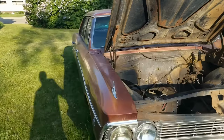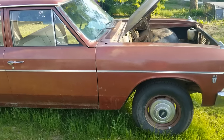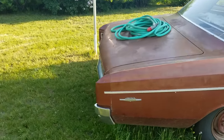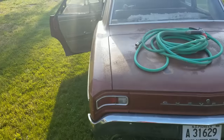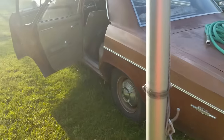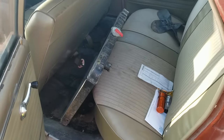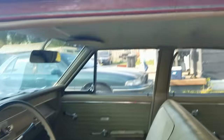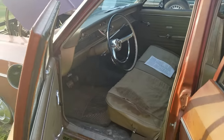Let's go find it. Here she is, Chevelle 300, four-door, 1966. Bought this from a nice guy online. Seemed to be really honest, and it's actually a pretty straight car. Not sure if the hose comes with it or not, but see if we can work that in. Has a rear cooling option. What makes this car so worth it is the headliner is actually really nice, so I can kind of forgo all the other stuff.